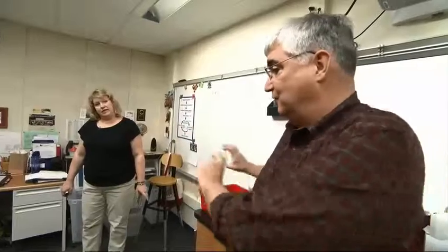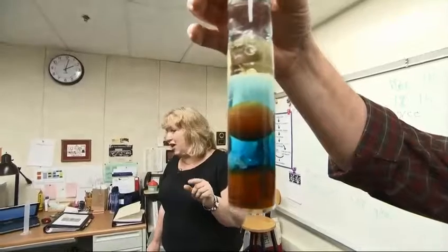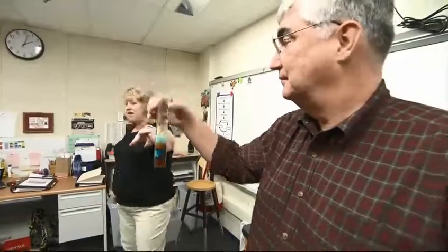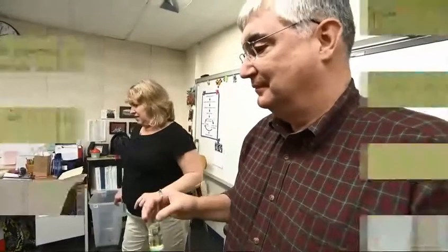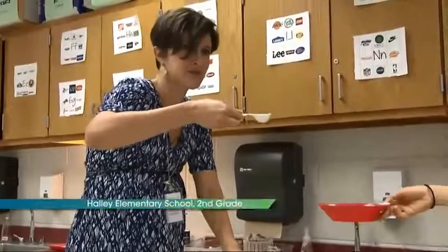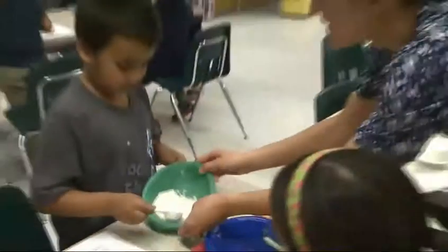30 AAAS volunteers have been placed in classrooms across FCPS to help students and teachers learn more about science and STEAM careers. The scientists and engineers come to school at least once a week all year long. So we're going to level this off. That's much better. At Halley Elementary School, second graders are working with a chemical engineer, Kendra Shaluter.